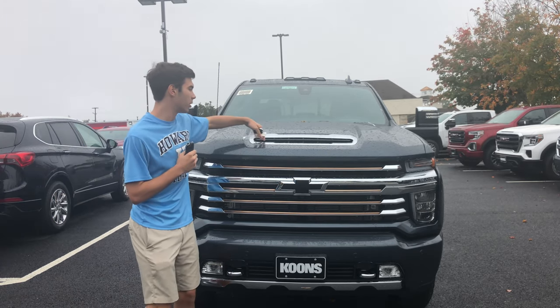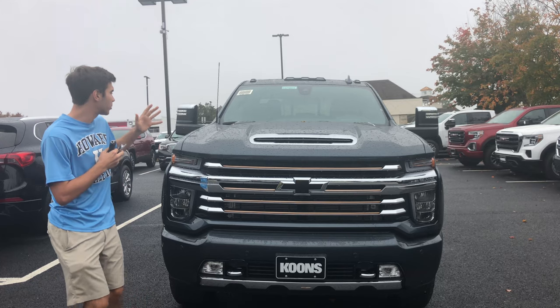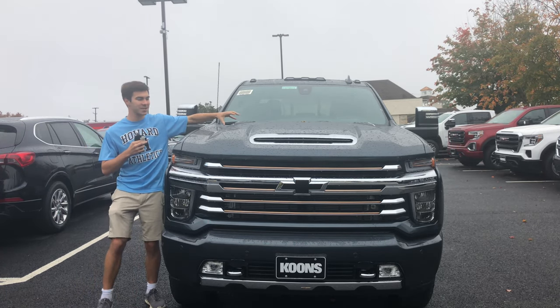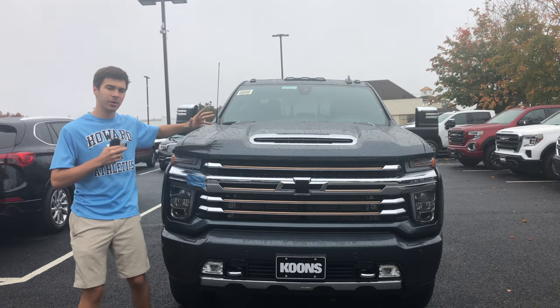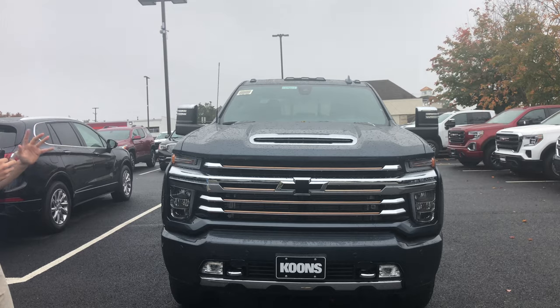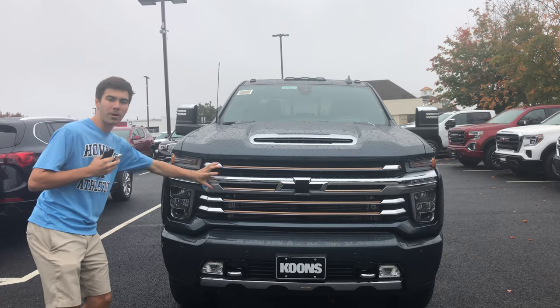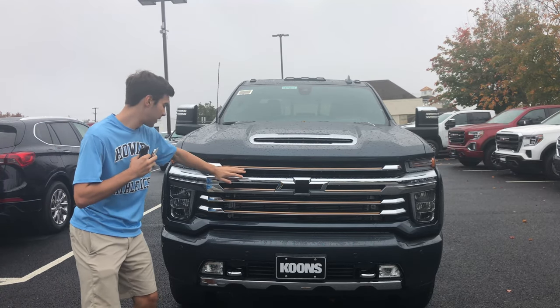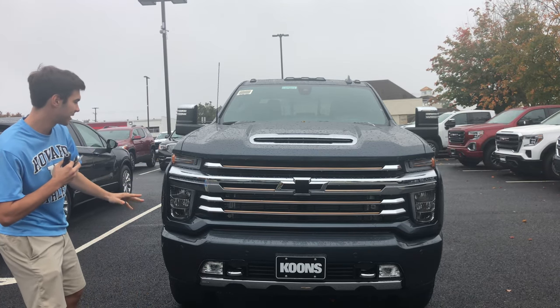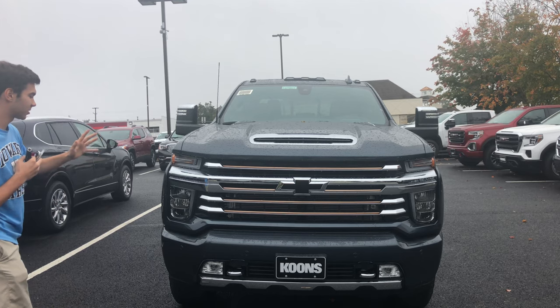You have this cool hood scoop right here and you just have a bulging hood. I mean, it says Duramax and Allison transmission, this cool badging, just this big angular hood. It's very cool looking. I think it just looks very masculine. And you just have these strong bars going across the front of the vehicle, these small ones, and you have this large one right here with your blacked out Chevy badge with that chrome. I think it just looks so cool.